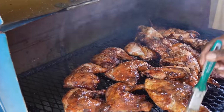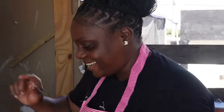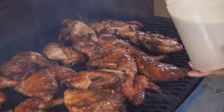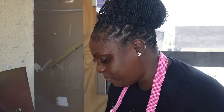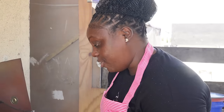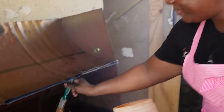So this sauce, the customers go crazy over this sauce right here. When they come, they want the little cups that they take home. Like yesterday, a customer came and bought chicken for his wife. I know that if he leaves and goes home with the chicken without her cup of sauce, they're going to have a problem. So to ensure that, I remind him about the sauce. He's a long time customer, so I know.